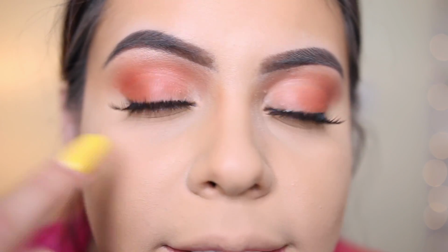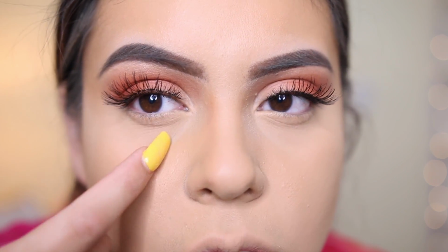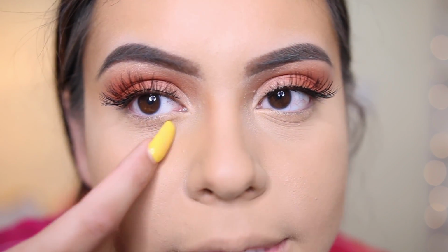This is actually great, because I've had some concealers that just look so dry that the creases will literally come down to here. So this for me is really, really good. Ooh, this might replace my Tarte Shape Tape. Might. I don't know, but it might. So I'm going to go ahead and finish up the rest of my makeup, and I'll be right back.